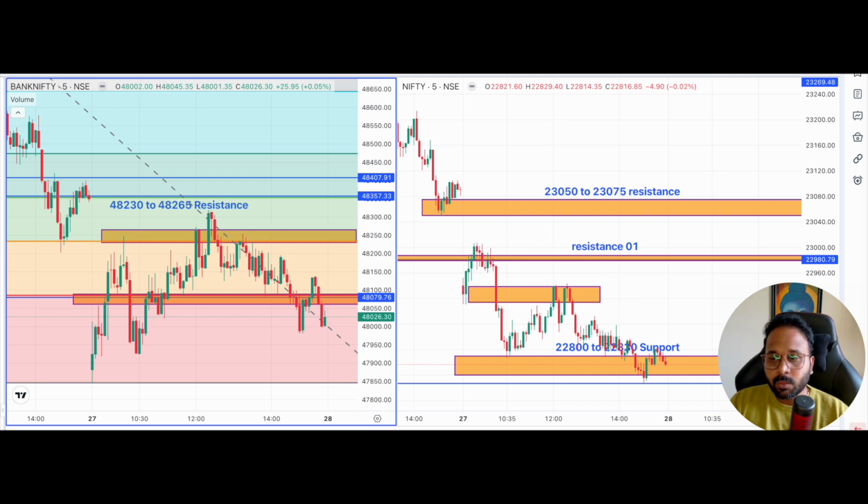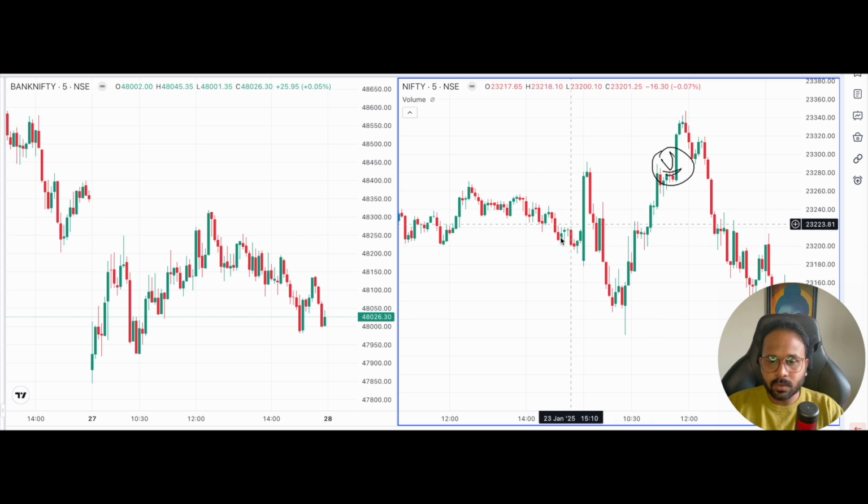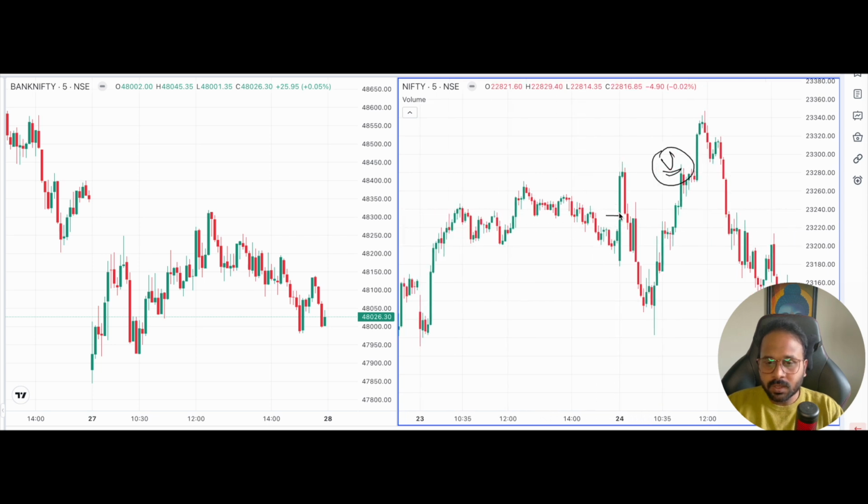Regularly, I keep doing the same thing. For example, let's say I go for the 24th. On this day, the market opened with a very strong green candle, right? Many people would have been bullish. What will random people do? Looking at this breakout, they will be thinking of entering a bullish trade. The next candle came, that is also forming a bullish candle pattern. So people will be interested to look for a bullish trade.